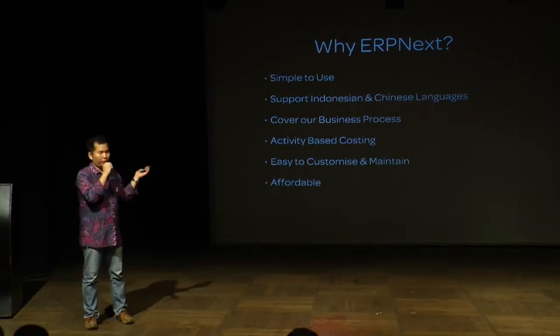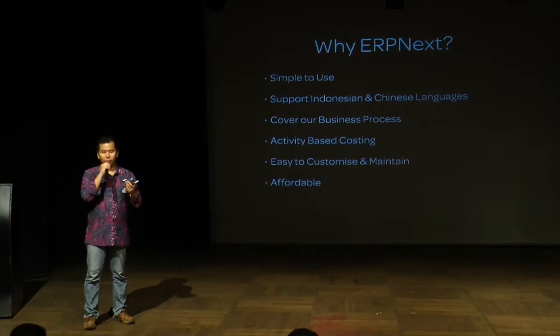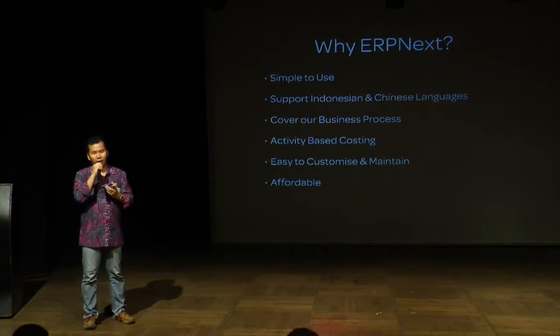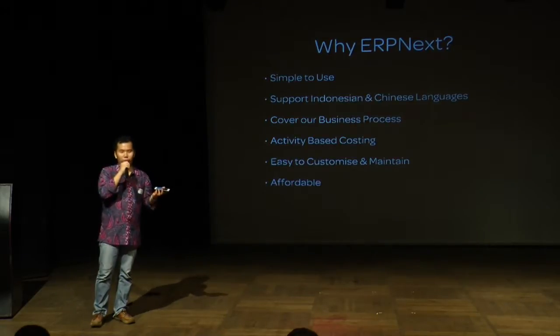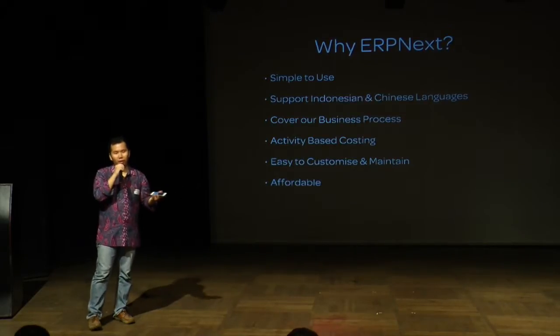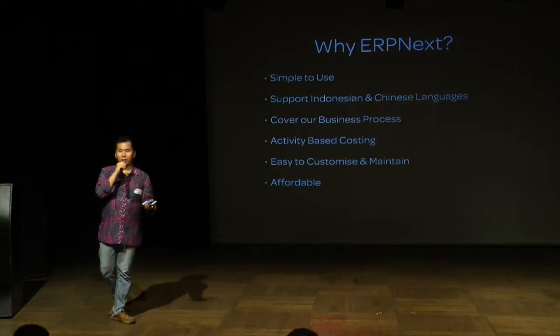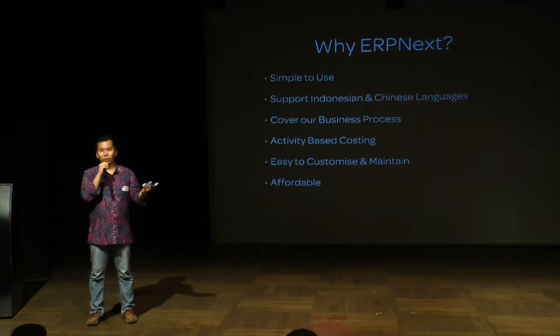The beautiful thing of ERPNext is the costing. I can just buy the raw material, that would be the cost of goods sold there, and then I can add my import expenses there. It will add to my cost of goods sold. I can put the ocean freight, the import duty, and the transportation charges and everything. And that's why I really love the landed cost voucher. It was one of my main reasons why I chose ERPNext.